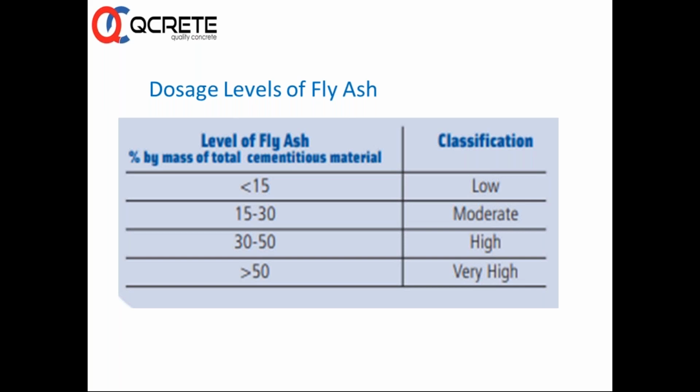So in India, generally, fly ash concretes have been made with up to 35% or less, with some examples we will give later. We'll talk about high volume fly ash in India also.